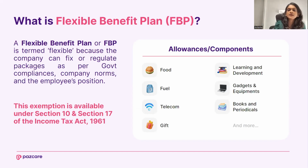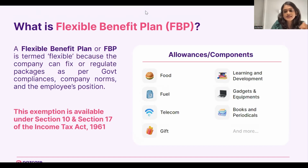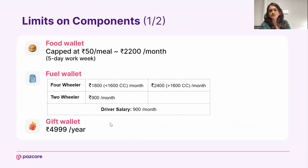So every month, such wallets or such components as allowances can be given out to your employees. Your employees can either transact for these components online or offline. Alternatively, they could also follow a reimbursement model wherein they submit relevant proofs and bills, and still can avail these benefits. Now, let's talk about some of the limits of these components, right?